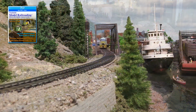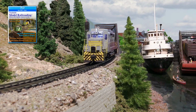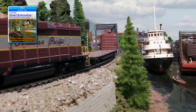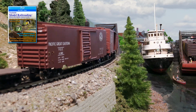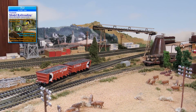In Penticton, we catch CP Rail 5001 as it crosses a steel truss bridge at Okanagan Lake. The MV Okanagan tugboat at the right belongs to the Canadian Pacific. With blue skies in Midway, it's starting to turn into a great day for railfanning on the CORC line.